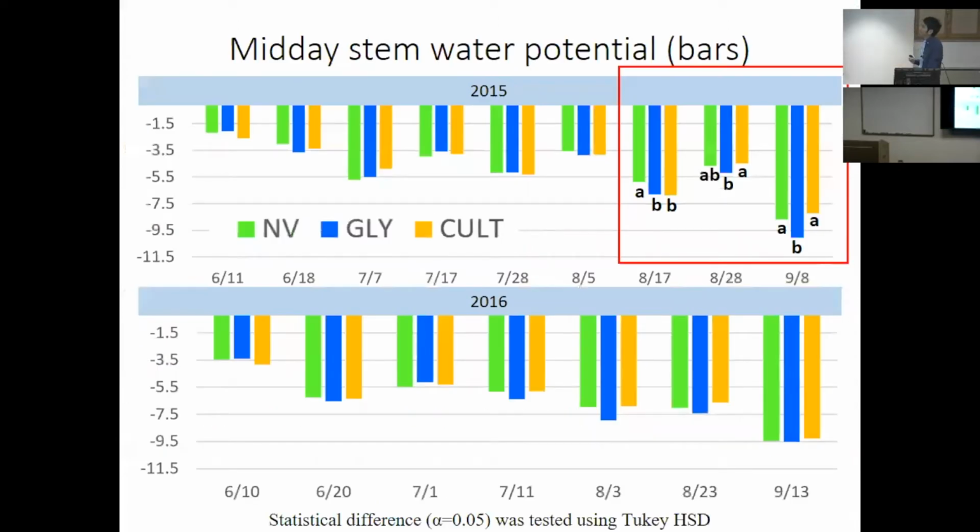We use midday stem water potential as an indicator of vine water status. It's measured in bars. We did not see any difference among the treatments in 2016. But in the late season of 2015, I found that natural vegetation and cultivation, basically the vines in those two treatments, had a higher stem water potential compared to glyphosate.